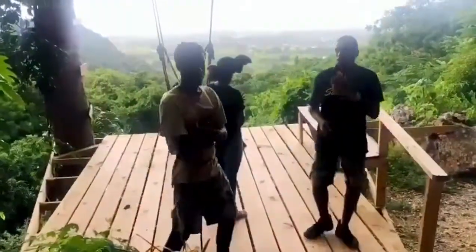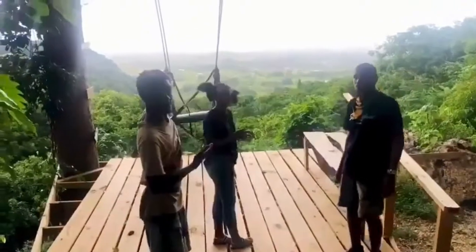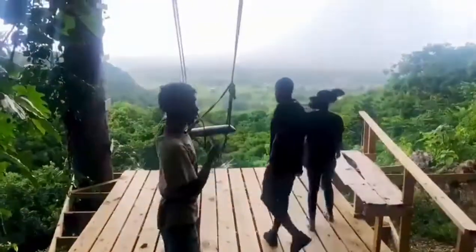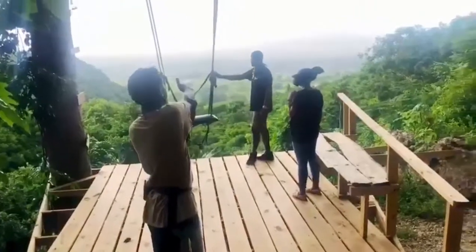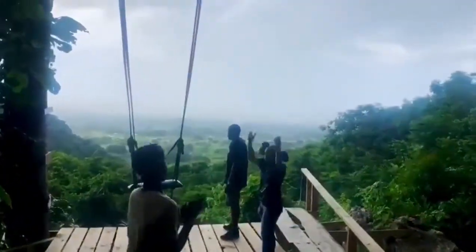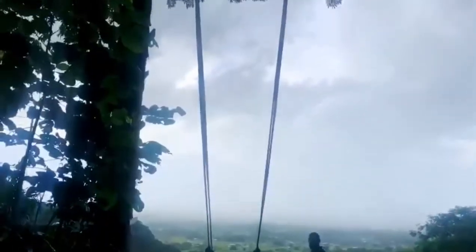All right, so this is the 7 Mile swing. Right now, you would be able to see the 7 Mile beach from right here, but today we have a little bit of fog. If the fog was clear, right now from right here, you'll be able to see Royalton Hotel, and to your right is the Rio, but like I said, the fog. So our 7 Mile swing, this is our tree and giant swing.